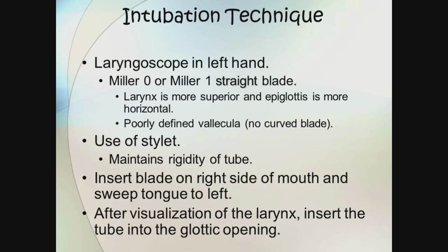Stylets again allow for the tube to become a little bit stiff so it doesn't get floppy. We start with the blade on the right side of the mouth and sweep the tongue to the left. Visualize the larynx, verify that the glottic opening is visualized, and go ahead and put it in place.